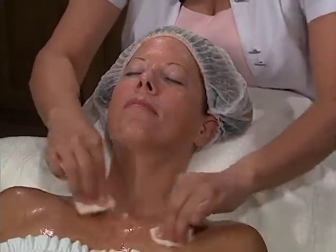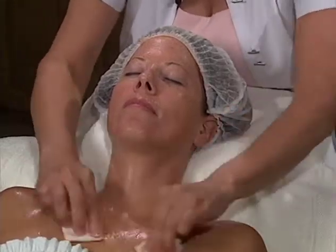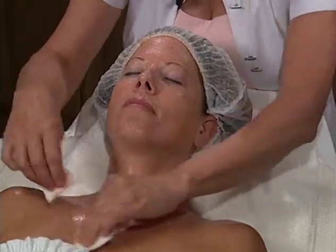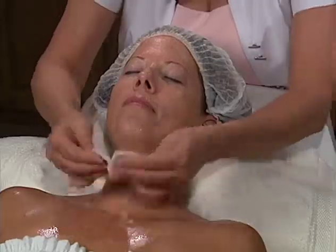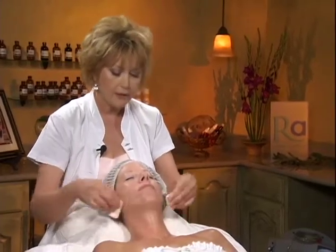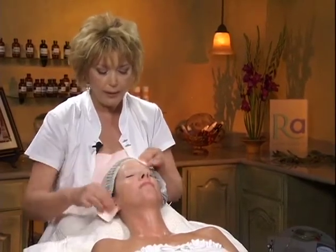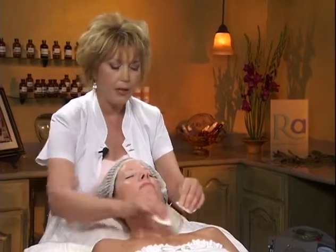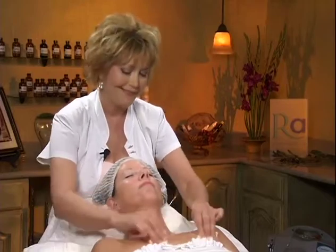It has a lot of beta carotene, vitamin A, naturally occurring salicylic acid, and it not only acts as an exfoliant, which we will be using in our enzyme step, but it infuses nutrients into the skin as well. So it's highly nourishing, and it helps to increase collagen activity in the tissue. And we'll give Donna a really nice, nutritious finish to her peel and continue to support the rejuvenation of her skin.